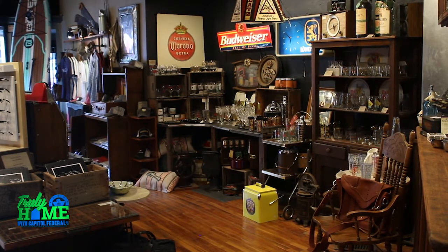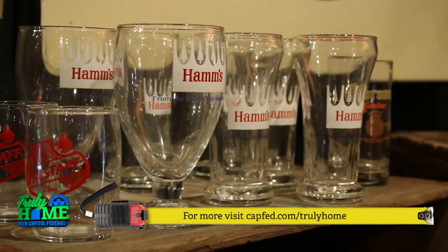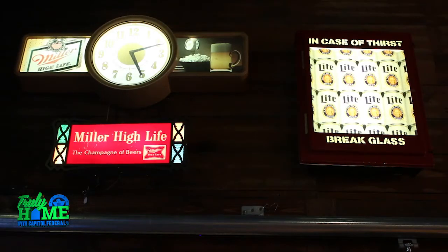Yeah, it's beautiful. So what would you say is the main things that people are coming in and looking for? Just anything that has a vintage feel and look. 60s, 70s era items are going over very well now, especially in the vintage bar area and accessories. Okay. Lights, mirrors. Vintage barware itself is doing very well. It just has the look and the feel that you can't get from today's stuff.